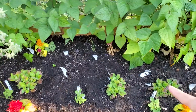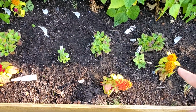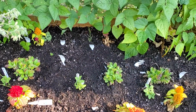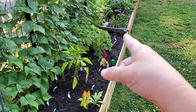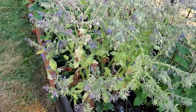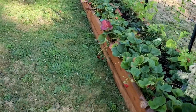My forget-me-nots are coming back. These little guys are also ground cherries, but those are ones I planted in February inside. Those are ones I bought. I want these guys to take off. My borage is looking kind of sad. Borage, however you pronounce that.